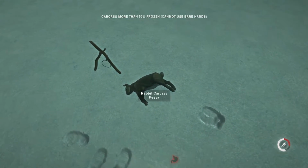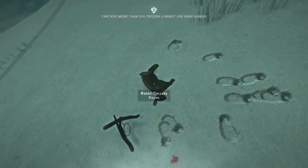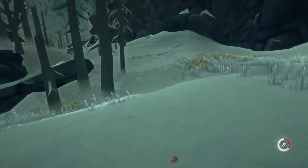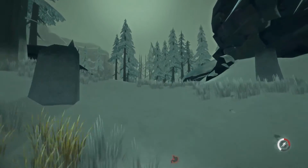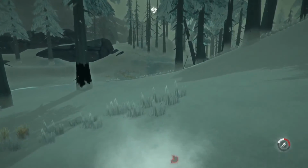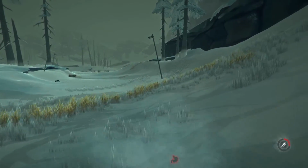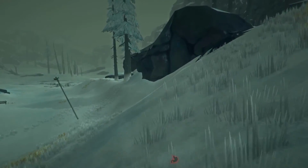Let's take our friend the rabbit. It won't let me pick you up. Fair enough. We can always get the hacksaw out of the cabin and go cut the hide off the rabbit really quick. That's the big thing we want, is the hide. But more than anything, we want to get all this moose meat. That's going to enable us to not have to worry about food for quite some time.